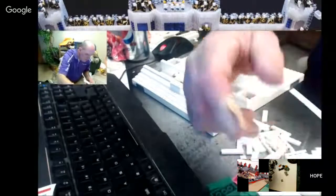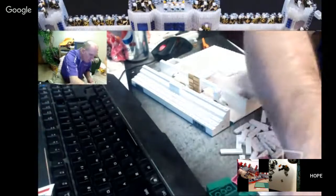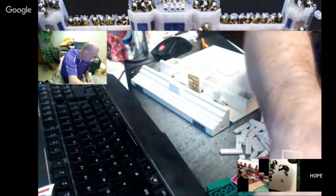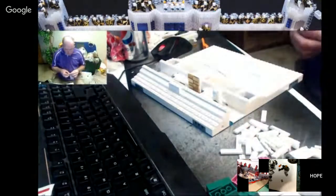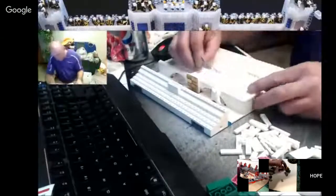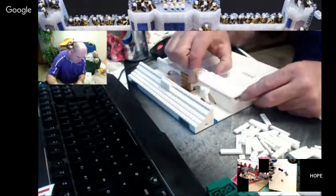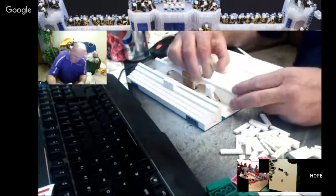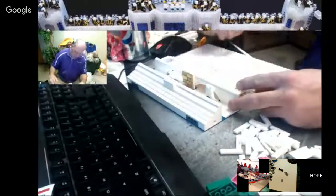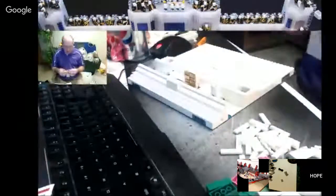Only on one side though, and I only got one of them. What are the odds I'm gonna have one 1x3 plate? I actually don't need to have it on that side. Actually, wait, hold on. Maybe I was doing that wrong. Was I doing that wrong? I think I'm doing it right. Kind of doing it right. I don't know.